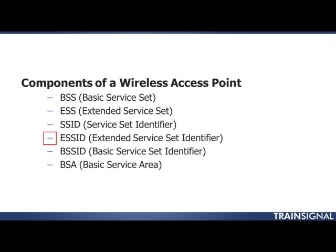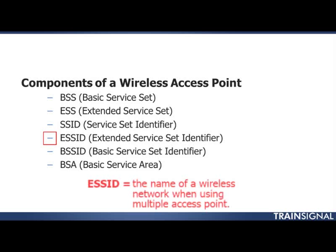Now, the extended service set identifier, or the ESSID, I will tell you, is not a real big deal. It means the service set identifier when using multiple access points. All right, so just like the extended service set means you're using multiple access points, the extended service set identifier is the identifier or the name of the network when using multiple access points.